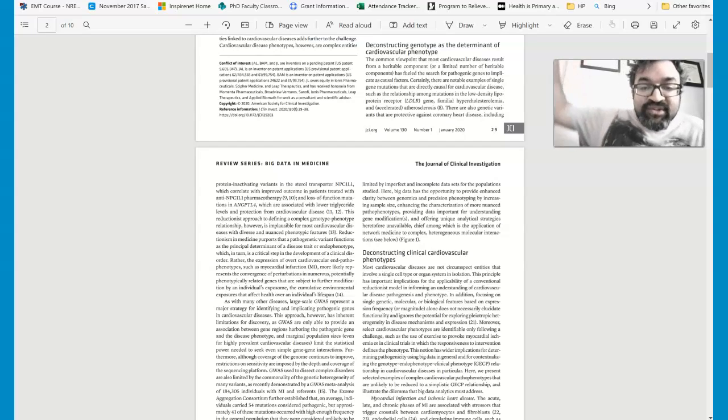This original model is implausible for most cardiovascular diseases. So what does this say? One deletion or one genetic determinant is not enough to be looking for cardiovascular disease. We have to go deeper and understand the endophenotype. And that's a critical step in the development of clinical disorders.